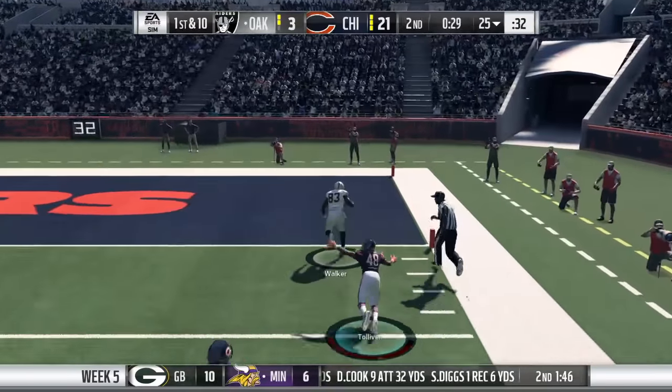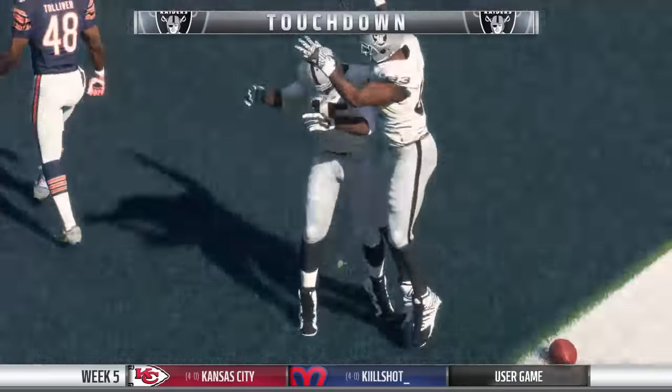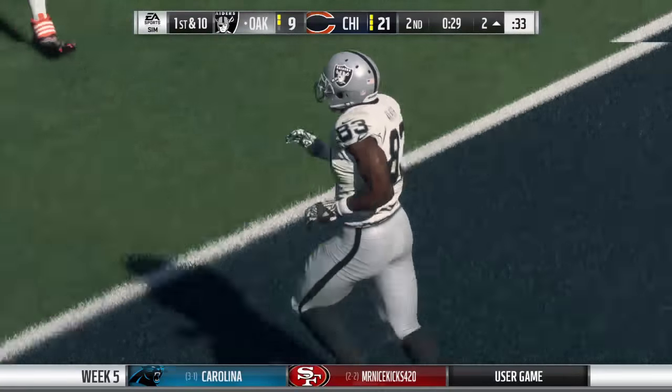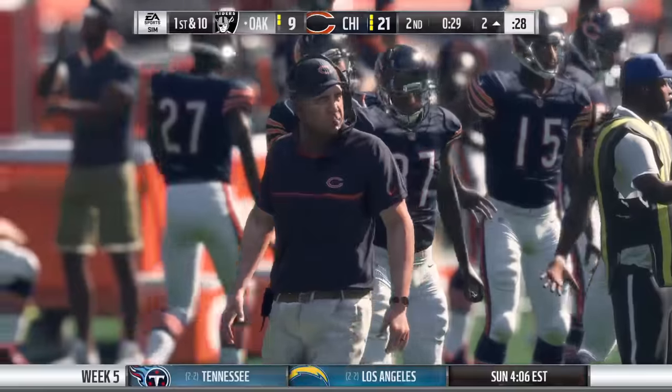There he goes, right side. And he'll take it into the end zone for a Raider touchdown. Delanie Walker, his first touchdown on the year. And the Raiders are able to strike quickly for 6.